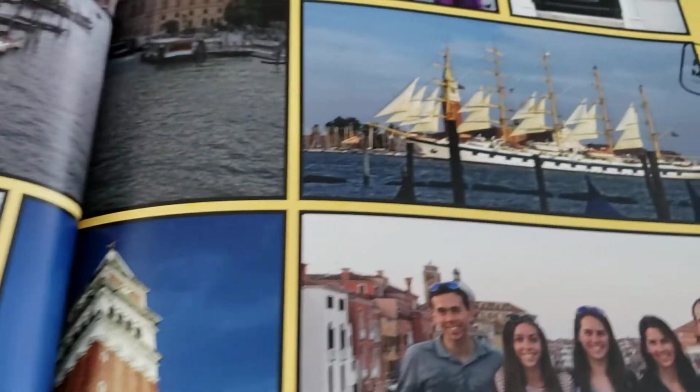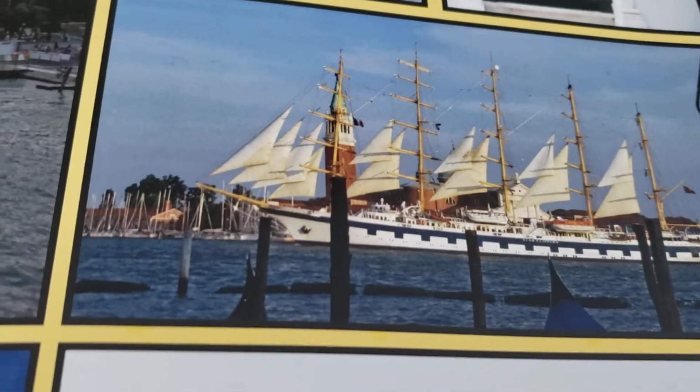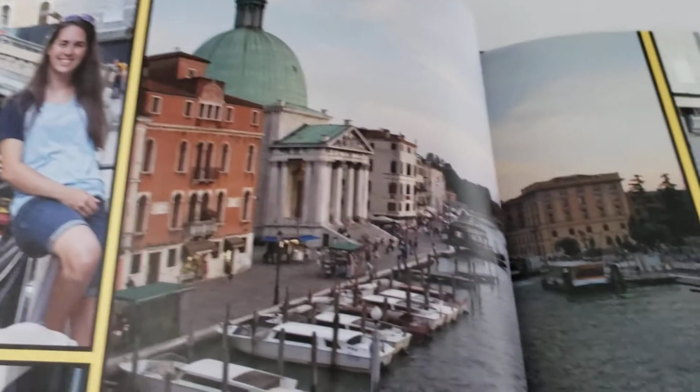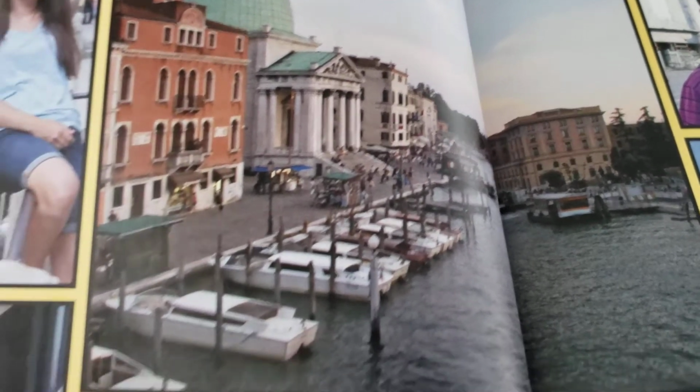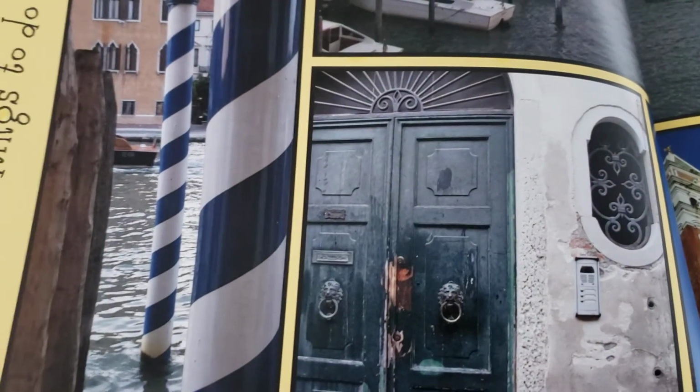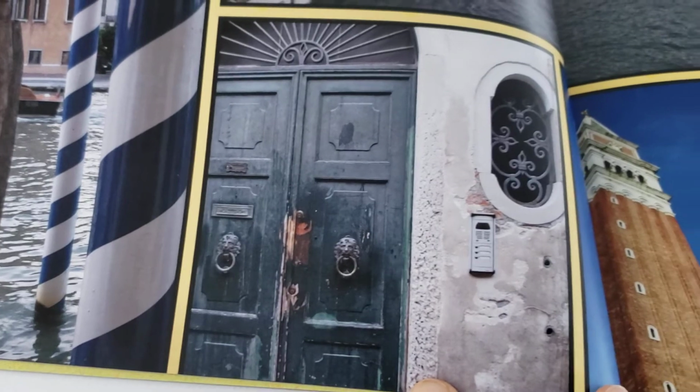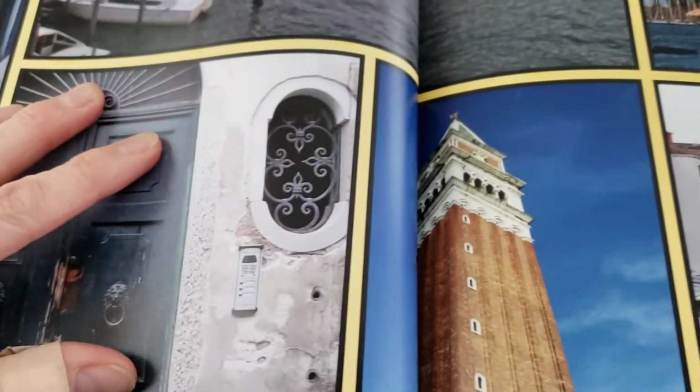We walked to the dock and saw a big sailing ship go by. That was beautiful. So Venice was definitely a highlight. We loved going and wandering and absorbing all the history and the people working their glass. It was just a beautiful part of the trip.